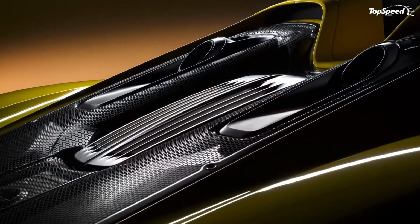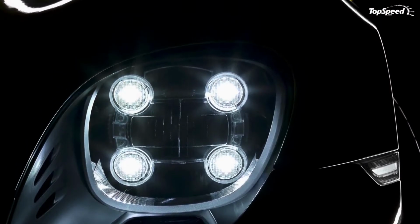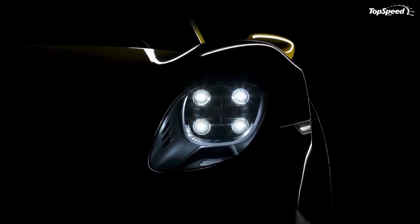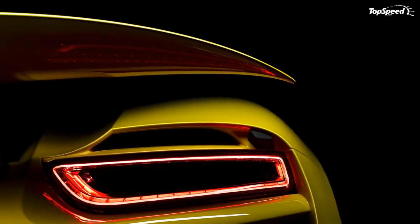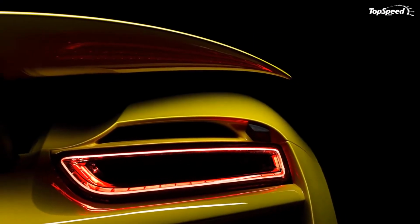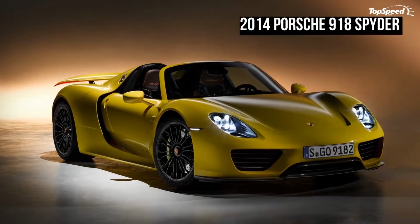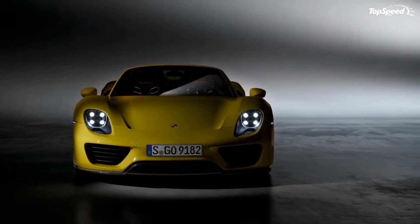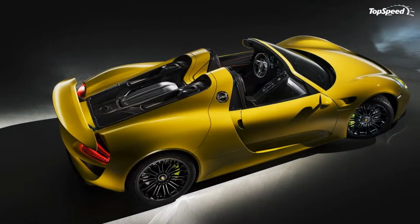Just outside of the brakes, you get 9.5J x 20 front rims wrapped in 265/35 ZR20 rubber and 12.5J x 21 rear rims wrapped in 325/30 ZR21 rubber. The magnesium wheel upgrade comes as part of the Weissach package.